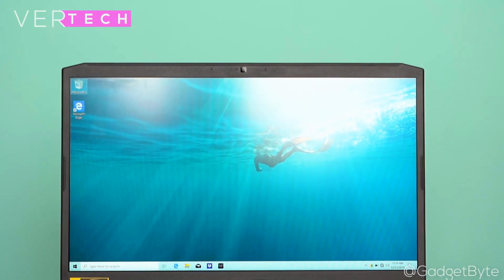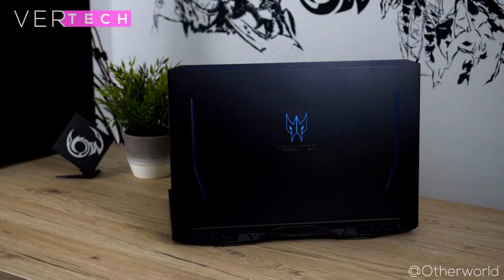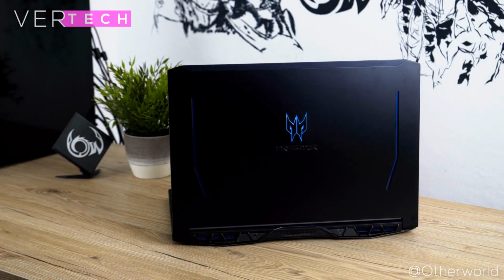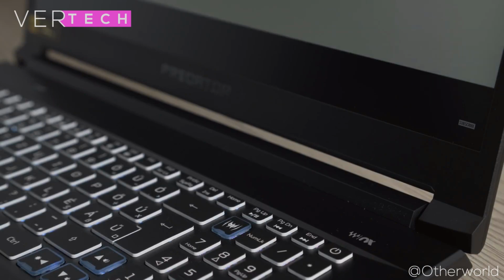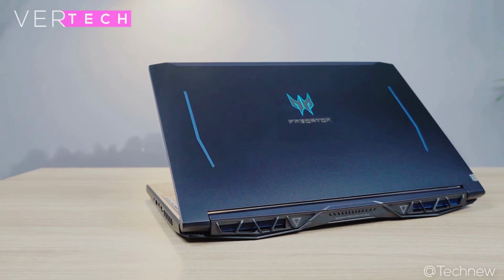With this, you get a 15.6-inch Full HD IPS panel with a 144Hz refresh rate. The display is great for media consumption and especially gaming because of the refresh rate, and using it is a great experience. The specs on this include the Intel Core i7-9750H CPU, 16GB of RAM, a 512GB PCIe SSD, and the NVIDIA GeForce RTX 2060.